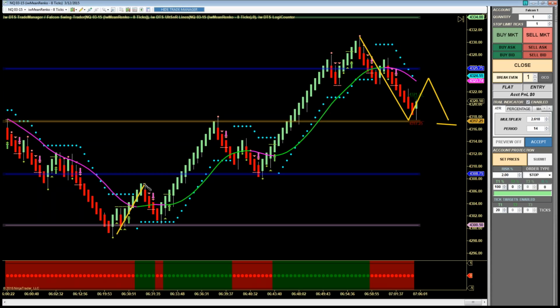See, we had a quick trend change signal to the upside right out of the open, and that had enormous follow through.